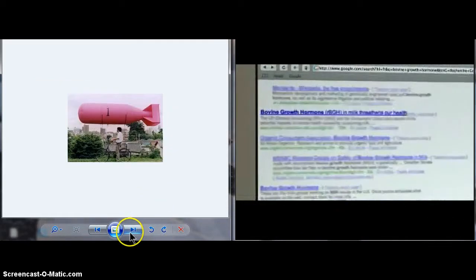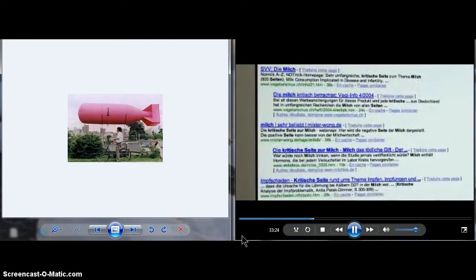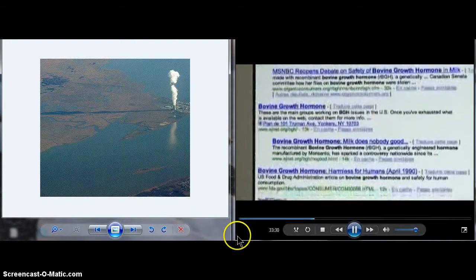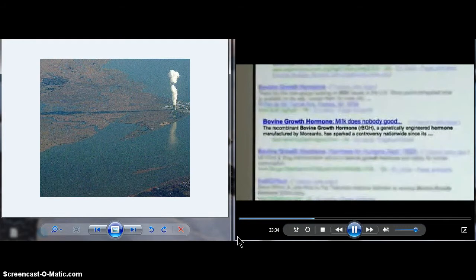The hormone threatens our health. Deadly poison. Manipulation. Call RBGH for recombinant bovine growth hormone.